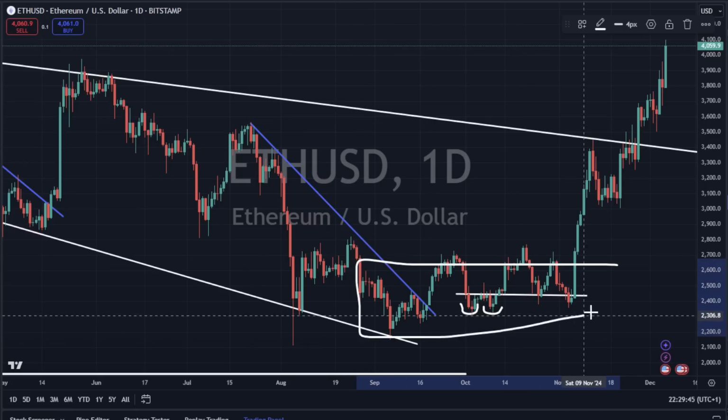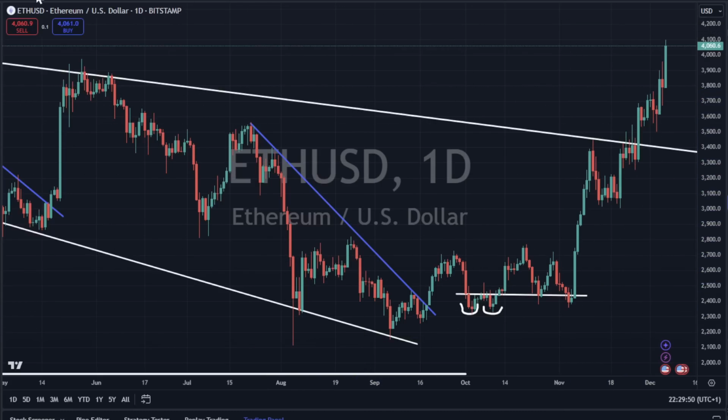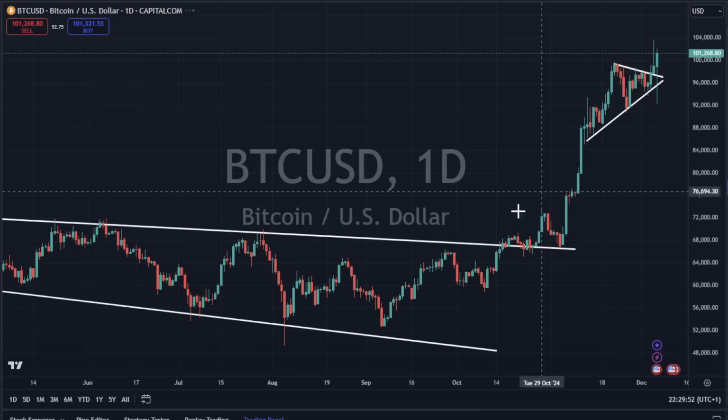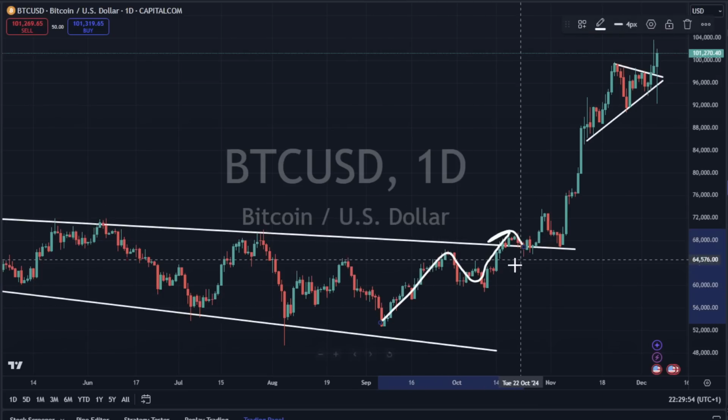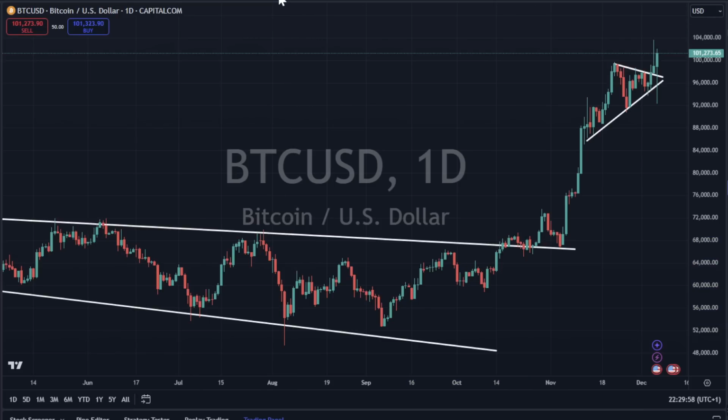Your risk reward is the best down here, and obviously it's gone up. And you could have used Bitcoin as your leader there because Bitcoin was already heading on up and breaking out. So that is what I would have done if I were to trade crypto.